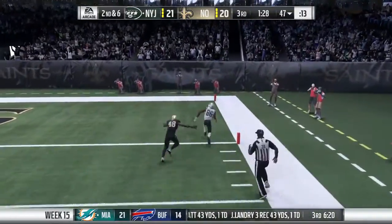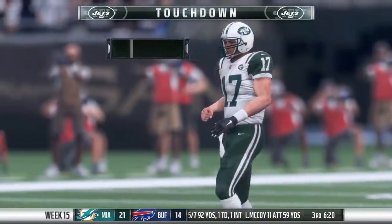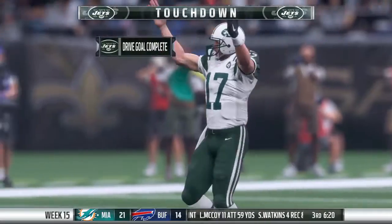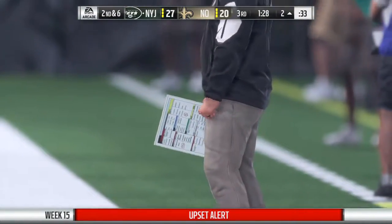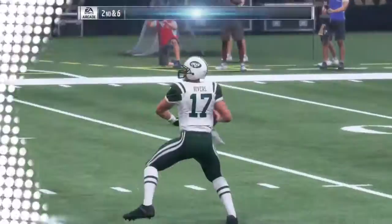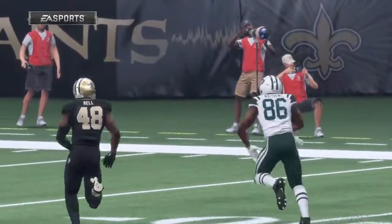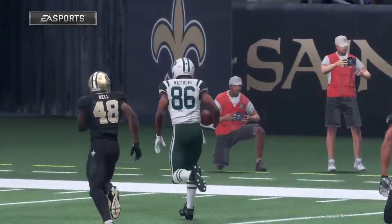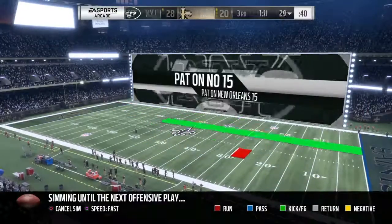Nobody in front. Rashard Matthews. And he's going to take it in for a Jets touchdown. Rashard Matthews with touchdown number 12 on the year. And the Jets are going to add on to their lead. Brandon, is there any way you and I can join this quarterback in the zone he's in? He's absolutely feeling it. Touchdown after touchdown, throwing the ball.